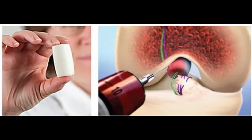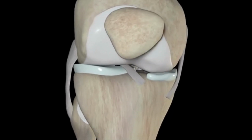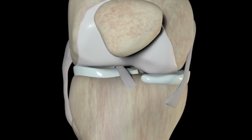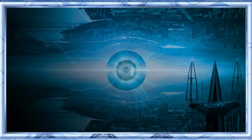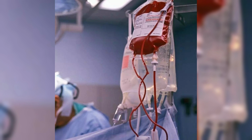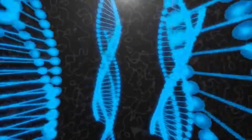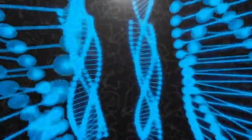Today, I want to talk about a groundbreaking technique in ACL surgeries, known as the BARE, bridge-enhanced ACL repair, procedure. ACL injuries have long been associated with lengthy recovery time, extensive surgery, and a high possibility of re-injury. However, modern technology has introduced a promising new procedure known as the bridge-enhanced ACL repair. This revolutionary procedure involves an implant that actually encourages the body's own natural healing process.